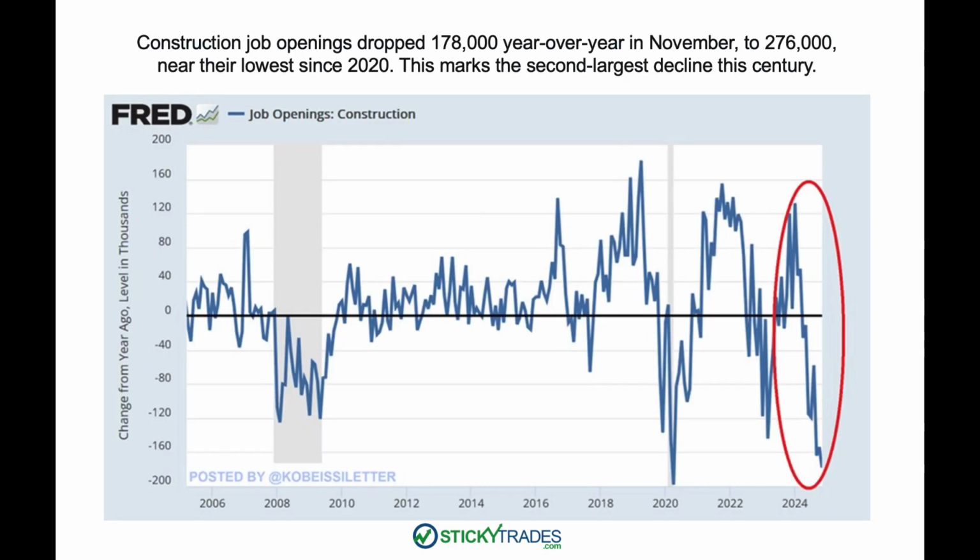Now, construction job openings dropped 178,000 year over year in November to 276,000. Look at this, dropping like a rock. That is not a good thing for the economy. That's very recessionary. So what I'm doing is I'm helping our viewers here especially cut through the jargon and get to the meat of what's actually happening.